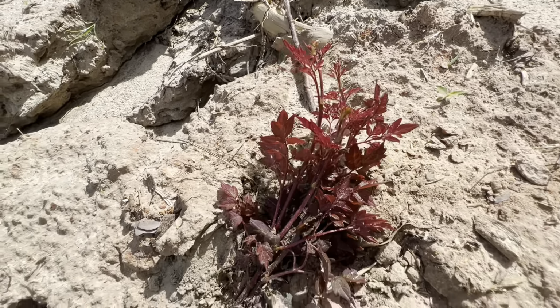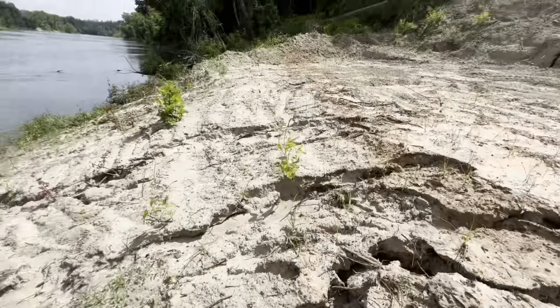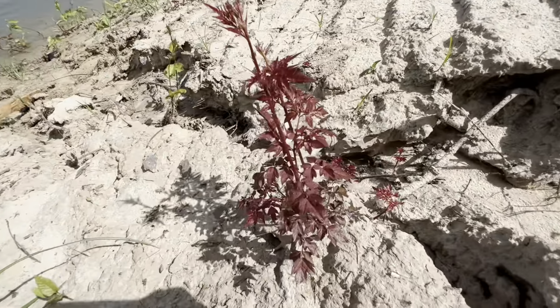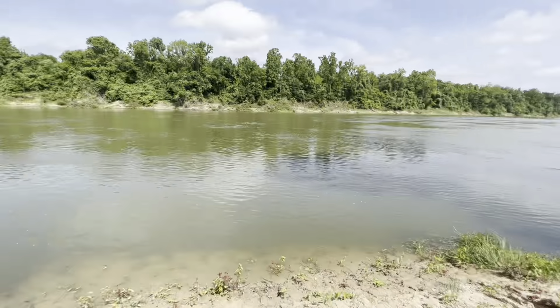I just put my face in that accidentally when I laid down right there. I don't know what's going to become of me, but I have a feeling that that's really, really bad. Why would a plant in nature be red? Seriously, why would a plant out in nature be red? Oh my God, there's a lot of them. Here's more.